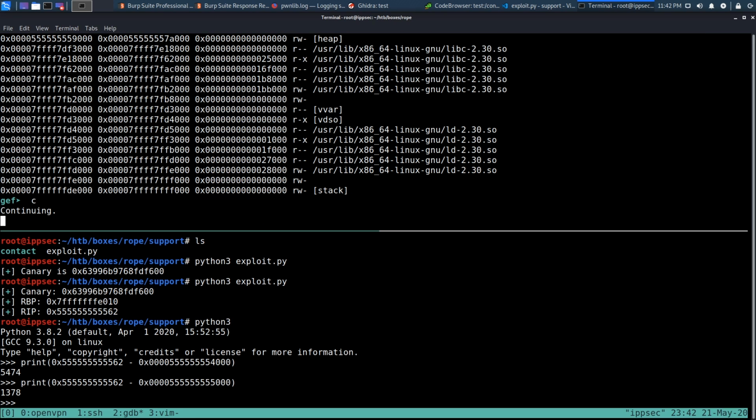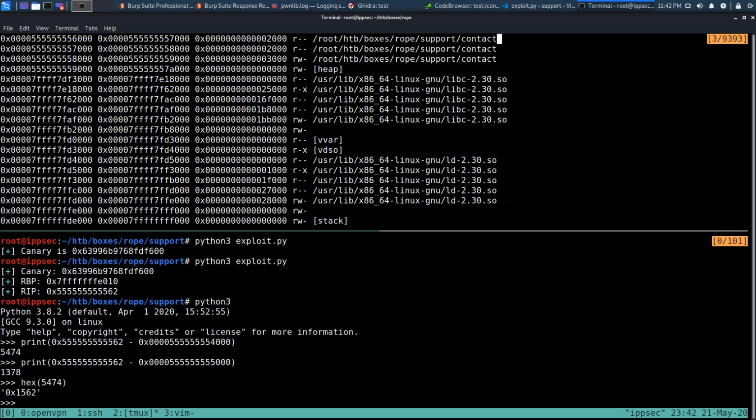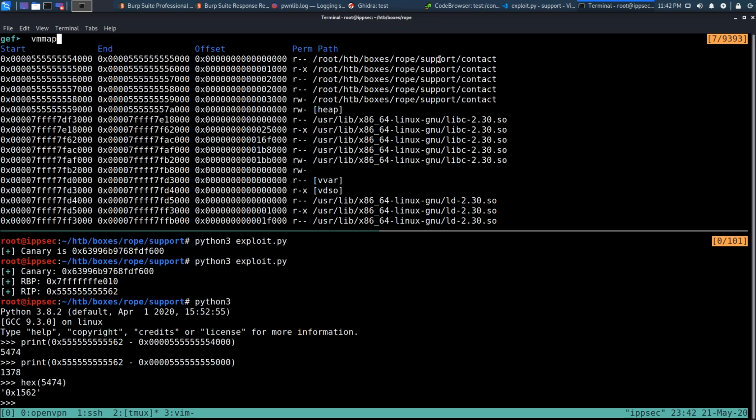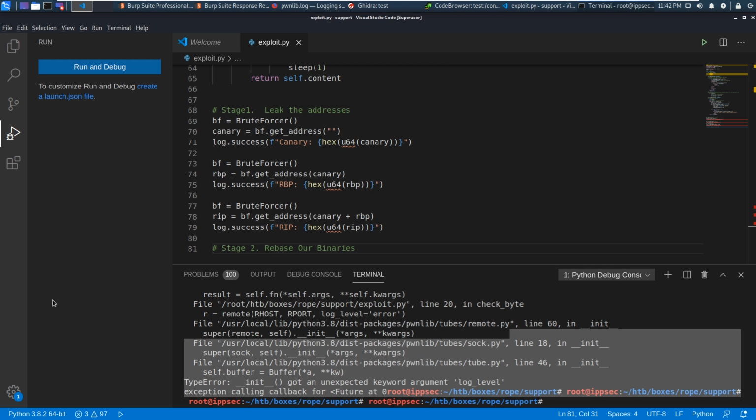Continue. No, that's right. If we do hex 5474, we get 1562. I just hate sometimes when my mind's thinking hex and it shows me an integer. But this is the start of the program. We are 1562 hex into it. So we'll just have to remember this number. And this is going to be the same.